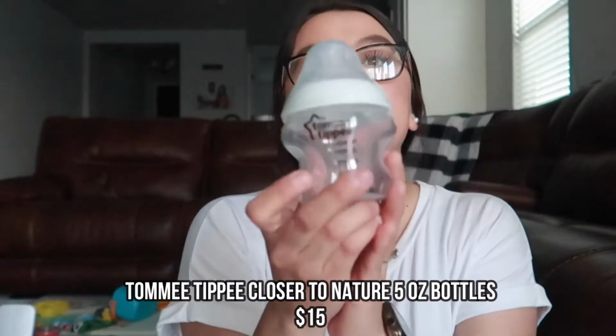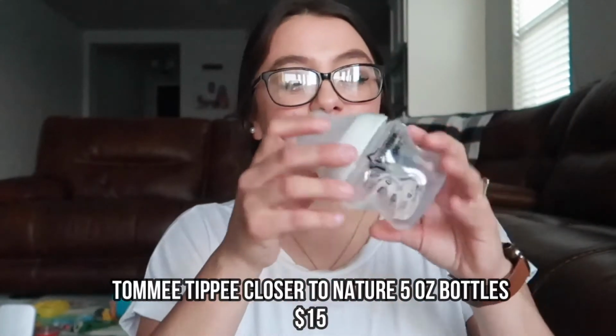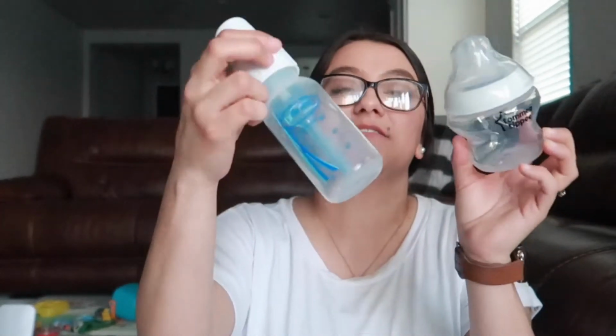And then the TOMMEE TIPPEE. What I really like about these bottles is obviously they're small. You can take them everywhere. Yes, he agrees. You good? Okay. So yes, definitely the TOMMEE TIPPEE ones and the Dr. Brown's were my favorite.